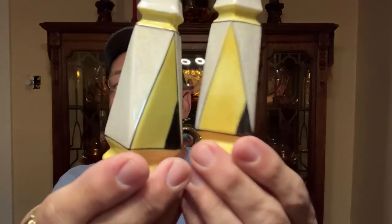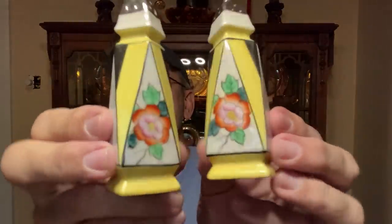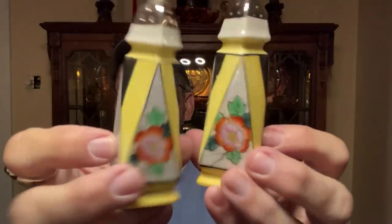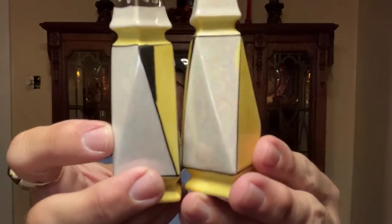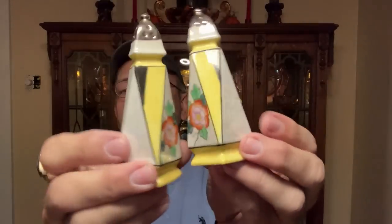These two wonderful Art Deco salt and pepper shakers are listed in this luster. Oh, I guess you should see they have flowers on the front. Silver tops, they're made in Japan. They have their corks and there's no damage. See this? The pearlescent part is the luster part. Very Deco, very 30s.